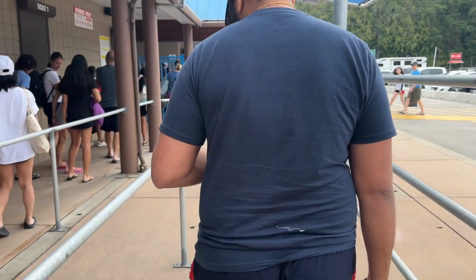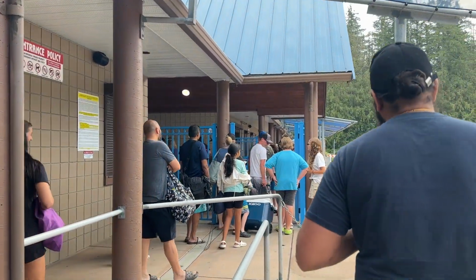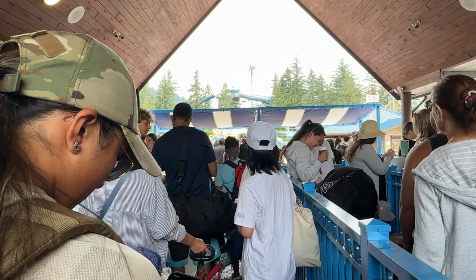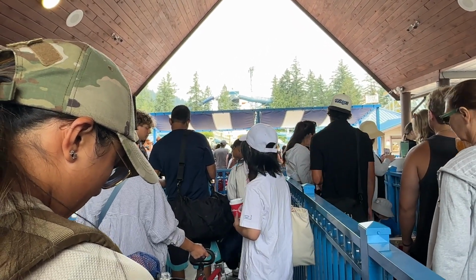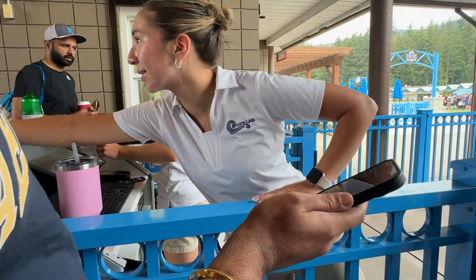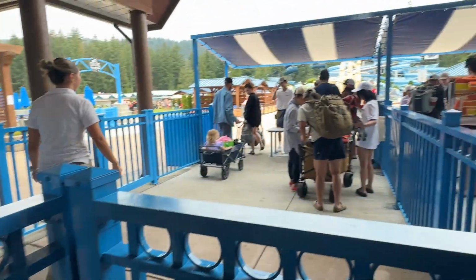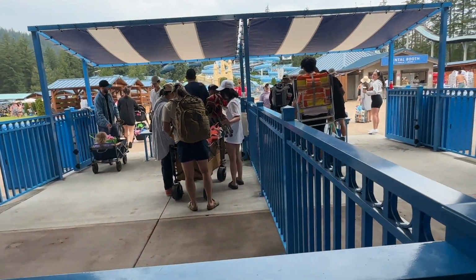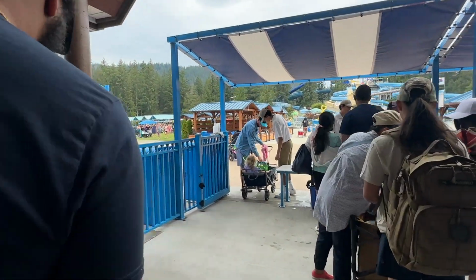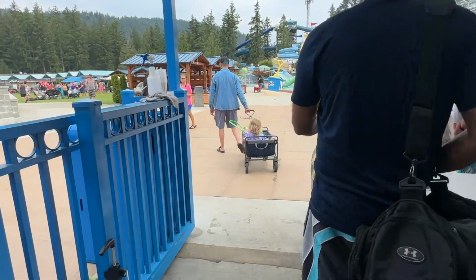As you come in, your stuff will be checked. Make sure you don't bring any open beverages. Make sure everything is packed so they allow it inside. Tickets are around $40 to $50 depending upon if you go on the weekday or on the weekends. So here we are showing our tickets and clearing all of our stuff. Make sure you don't bring anything open in terms of beverages or food items or they won't allow you in. Once they clear all of your stuff and they check it, you'll be inside the park.